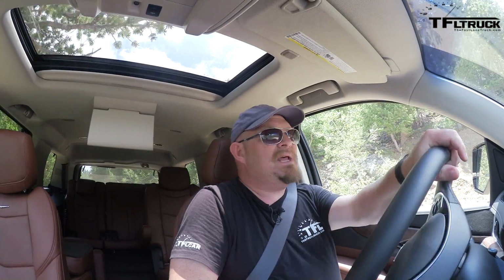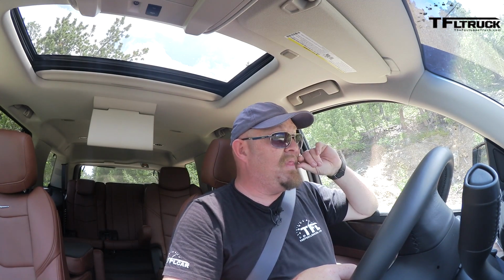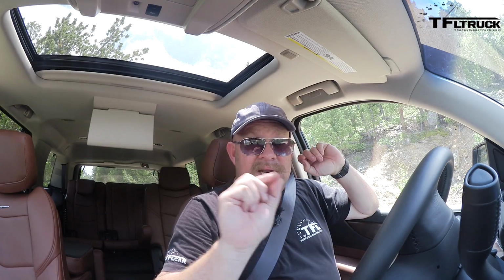General Motors never said, hey, this is a great off-roader, you should really take it into the rocks. But by adding a 4 high and a 4 low option, they are saying there is a little tiny bit of capability.